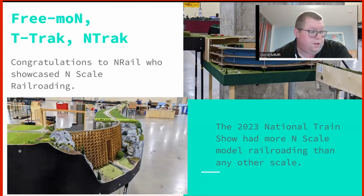Of course, it's optional. So the Fremo N, the T-TRAK and the NTRAK, you guys all combined, and big congratulations from us at NMRA for what was a fantastic and very fitting tribute to 50 years of N-Rail. I have checked this, and the 2023 National Train Show had more N-scale model railroading than any other scale in terms of square footage given over to N-scale layouts. So definitely was a good showcase for N. Unfortunately, we didn't have enough, in my opinion, N-scale vendors to back that up, but the N-scale vendors that were there did particularly well.